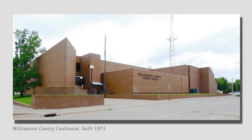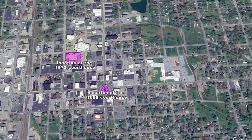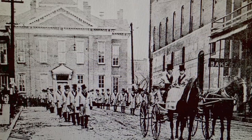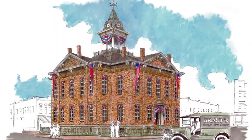Dedicated a few months earlier, the new modern brutalist courthouse had been constructed a few blocks away along West Jefferson Street, replacing the Greek Revival style courthouse that had stood in the center of the town square since 1889.